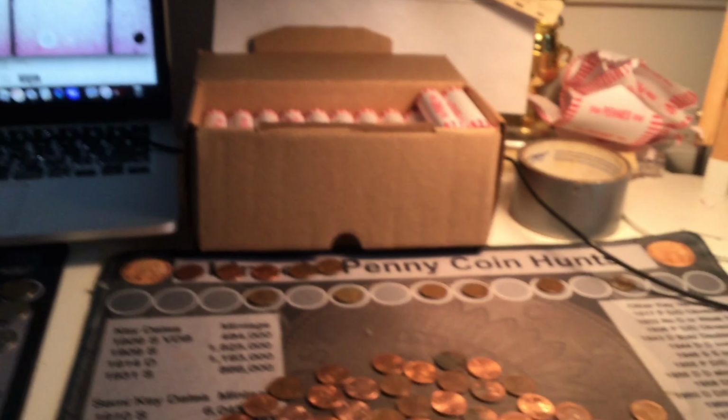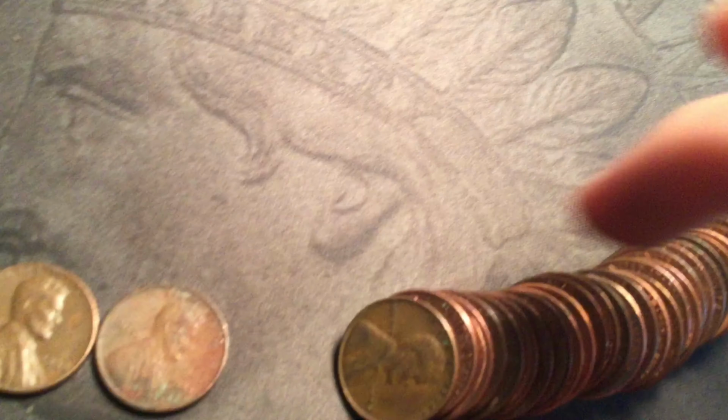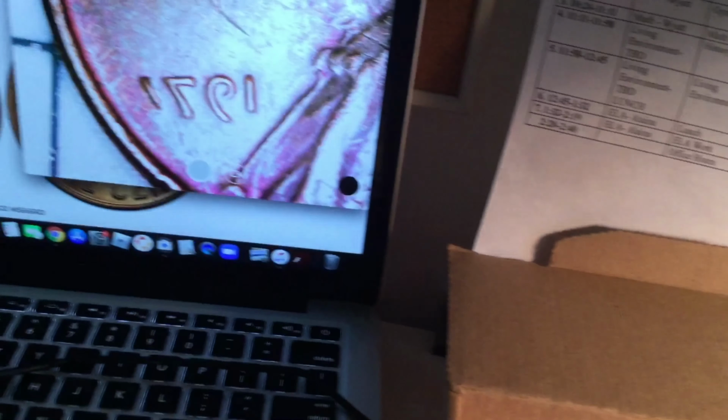This is probably going to be the best box ever, other than that 1956 D over D box. Number 11, third coin in, 1952 wheat cent, 7th one of the hunt. Number 13, and I bring you in for an odd find.